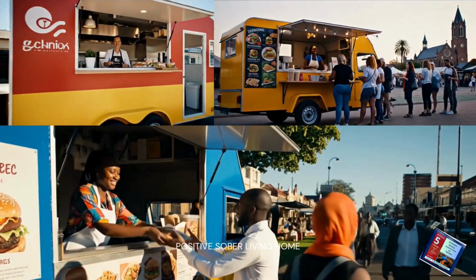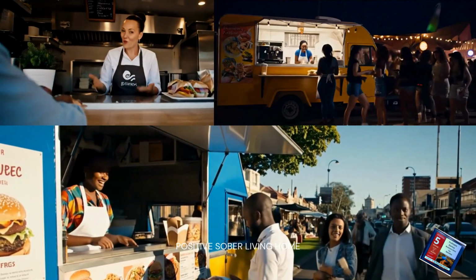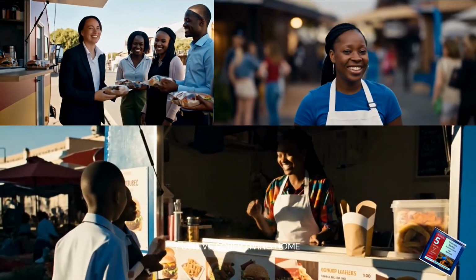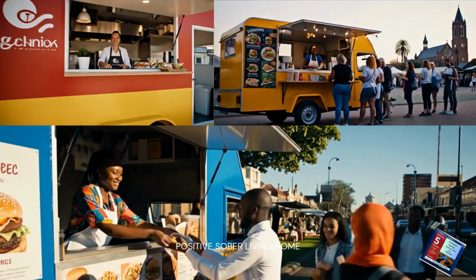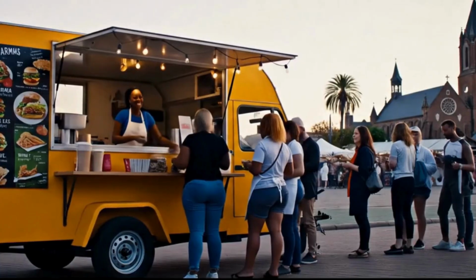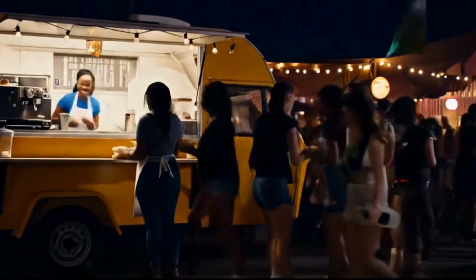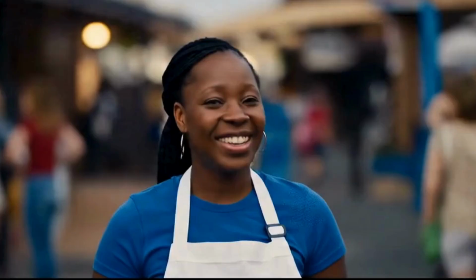Where does that money go? Biggest costs are the trailer itself, and then fitting it out with commercial kitchen equipment, grills, fridges, etc., plus a generator for power. And running it monthly? Projected around 3,250 US or 58,500 NAD. Main costs there: food ingredients, definitely. That's a big recurring cost. Yeah?